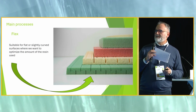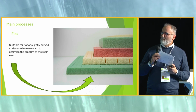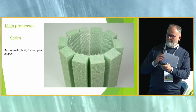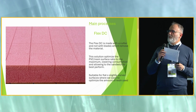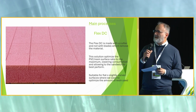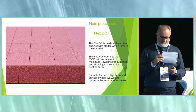Flex: same as the grooved, but in this one you can personalize and optimize the amount of resin used. Flex DC: the Flex DC is made with a cutter and with blades. This solution optimizes the PVC to resin ratio to the maximum, so you can have a sandwich with the best performance.